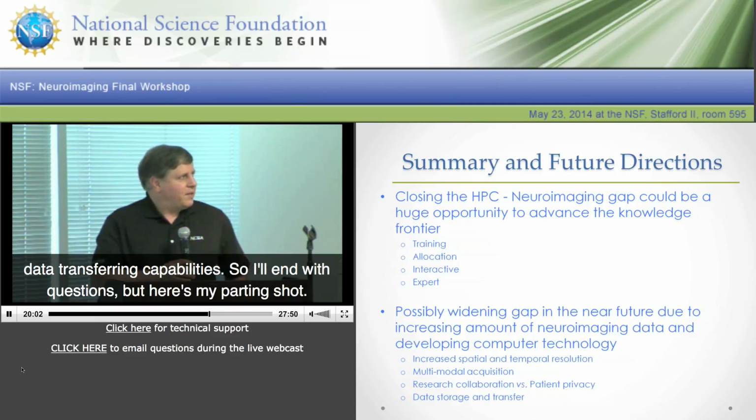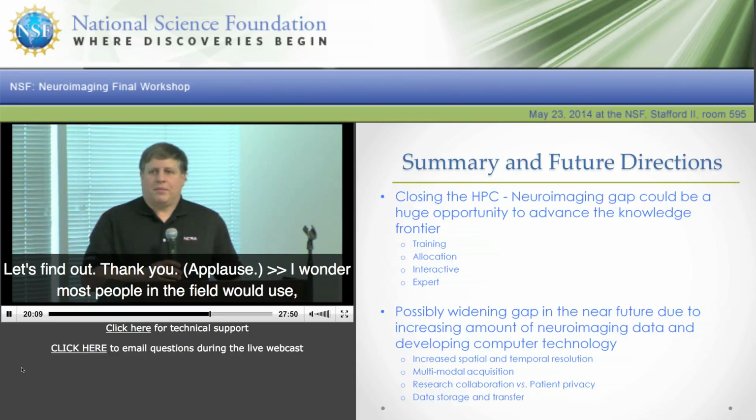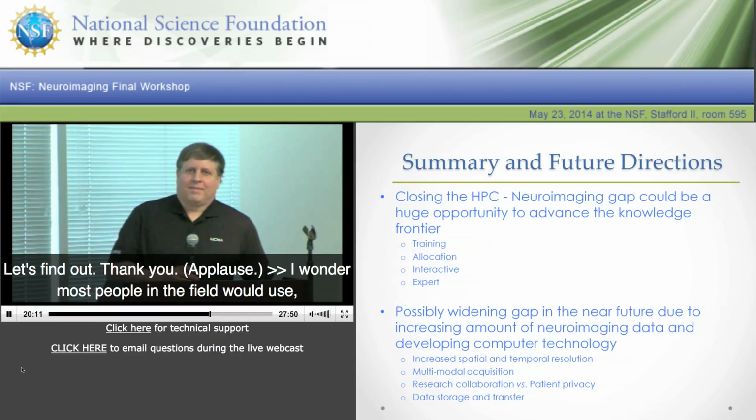I'll end with questions, but here's my parting shot. If we have a better pairing of supercomputers with neuroimaging, can this help advance the field? Let's find out. Thank you.